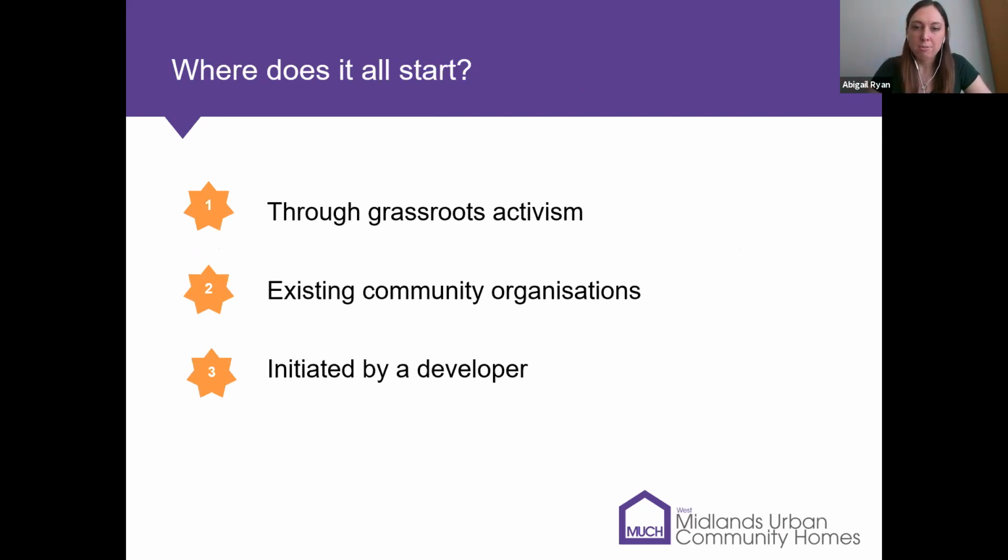It can start in a variety of different ways, as I mentioned. Generally there are 3 main ways that a community-led housing project gets started: through grassroots activism. So a group of individuals get together, coalesce around a campaign, and decide that they want to build some different homes for their community. The second is existing community organisations. Lots of these community anchors, community development trusts, all sorts of community organisations are quite well placed to do this because they are already embedded in their local community. They have governance structures in place already, and lots of them are in a position, and we're seeing more and more now, branching out into housing as a way of diversifying their activity and income and better supporting their communities.